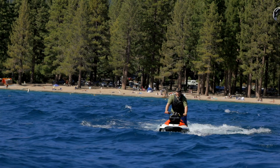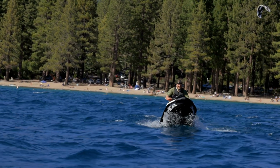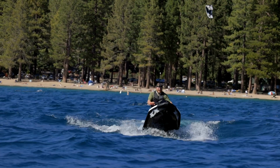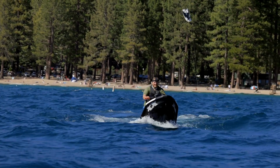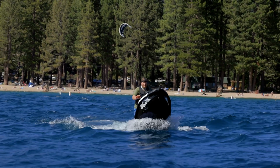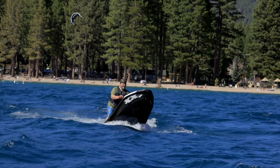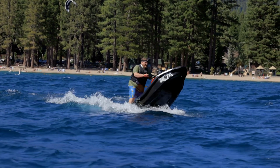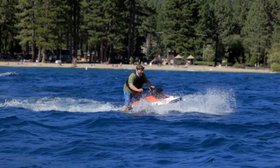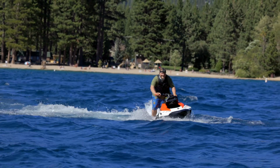But what I found, and I've done these in the past, is you can truly control this machine using only your body weight. I found myself barely turning the handlebars, and I was able to spin those tight circles just using my legs. And that's another fun characteristic of the Spark and the Spark Trixx. Because they're so light, your body weight can really affect how these machines move. So I pulled those tail stands, which by the way are so fun, and they make you feel like such a hero even if you don't know what you're doing.